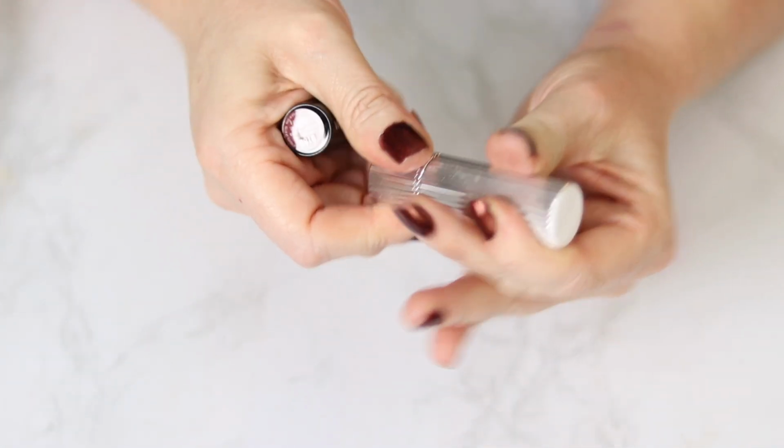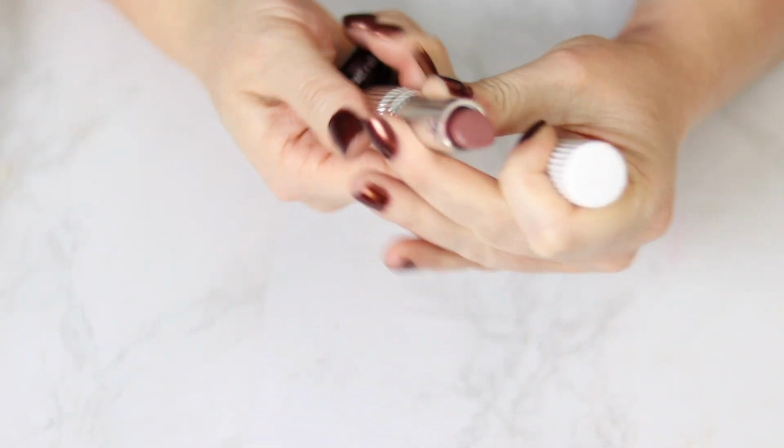This is another high-end one. This is from the Estee Edit. I think I received this from Influencer. You can't get that anymore, and I just don't find myself reaching for it.